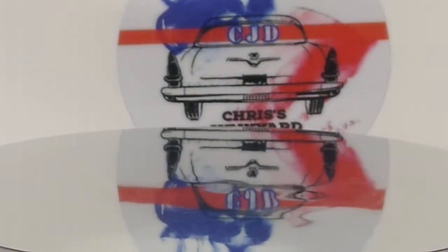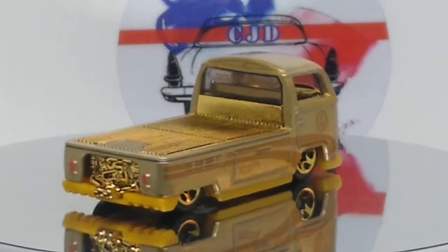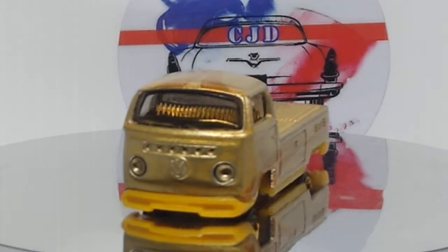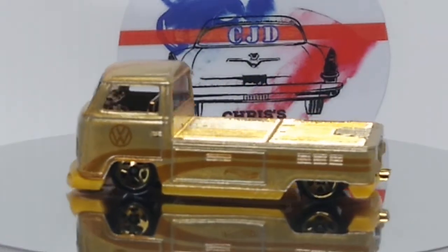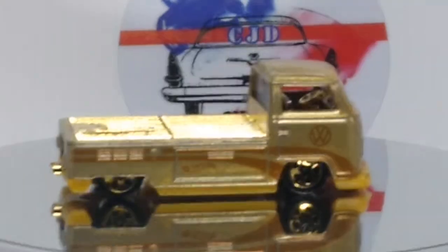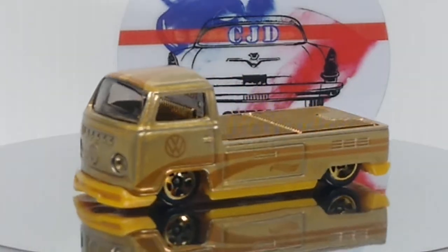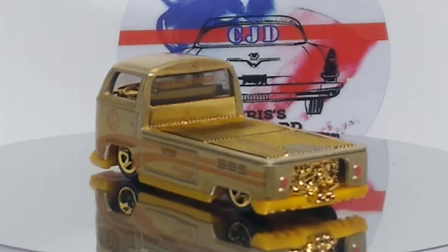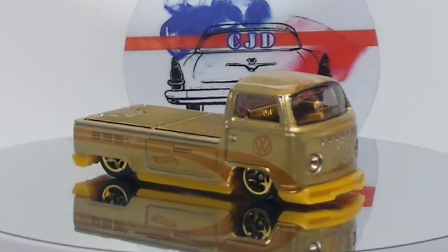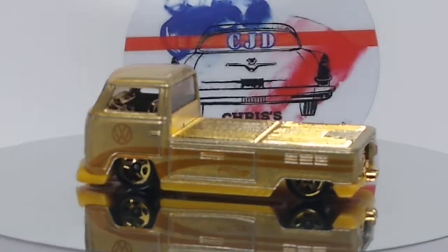Very cool looking. Here's that T2 pickup Volkswagen. This one too is very disappointing that that base is not gold. It looks horrible on that base, I think. It should have done a gold base on this one. Would have looked so much better. And it still looks great. Another awesome T2 pickup for the collection. The whole bed's gold, at least. Beautiful casting. Looks great. Great set.